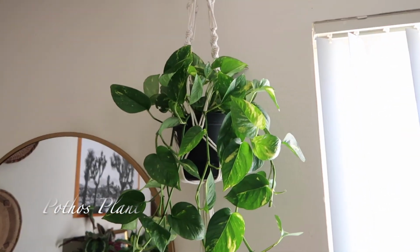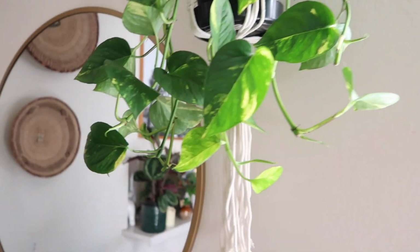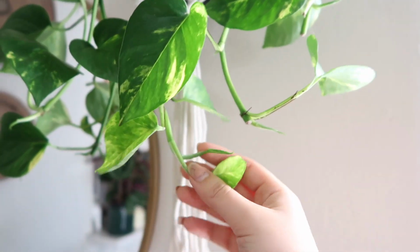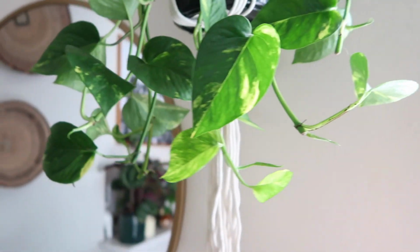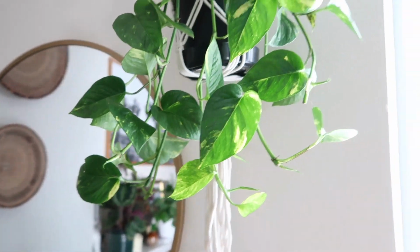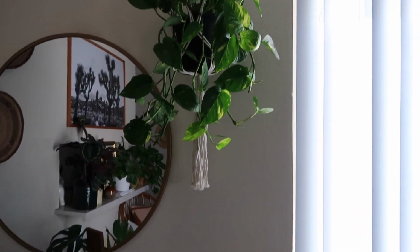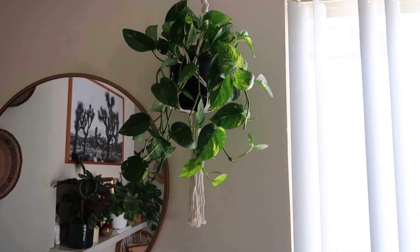So this plant is here and she's growing really well. She's giving me a lot of growth. So you guys could see right here, this is a new leaf that's gonna come out, another new leaf, another one here. So it's having a lot of leaves, and I can't wait for this one to grow really long, because usually these get really long. It's gonna look so cute.